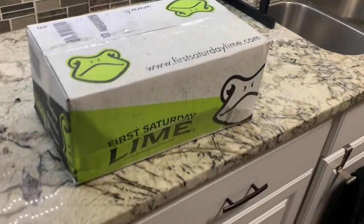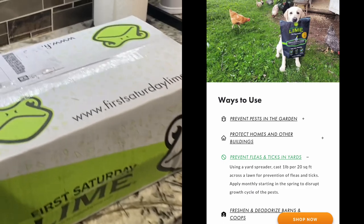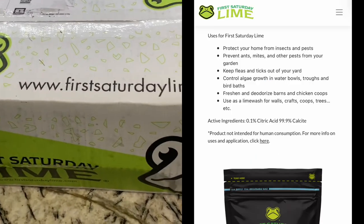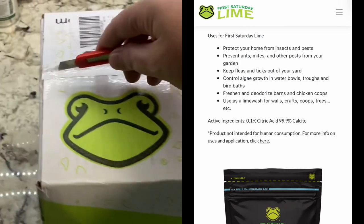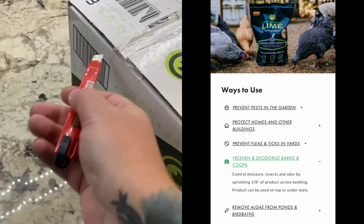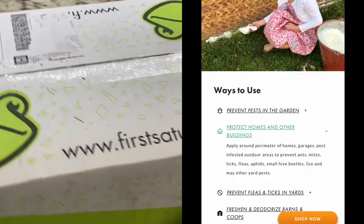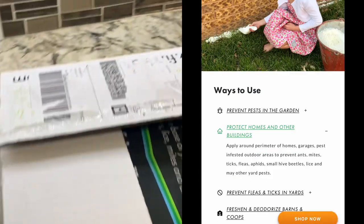Okay, so look what just arrived. I ordered this first Saturday lime. After watching several different reviews, I found that this is one of the best that a lot of different people recommend, and you can use this for several different things around your whole entire yard, garden, chicken coop, any type of animal thing, ponds. There are so many things that this could be used for. So this is gonna be a little multi-purposer for us.